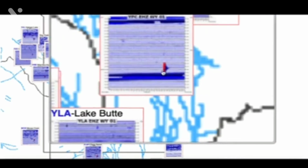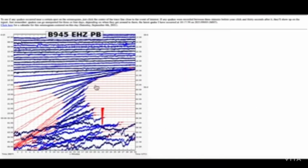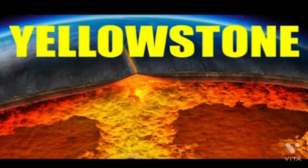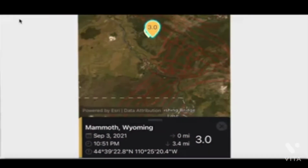You can also see a red vertical line that indicates earthquake activity about 8 hours later on most of these seismographs. But something occurred prior to the earthquakes occurring that I'm about to share with you that occurred north of Yellowstone Lake. I found a 3.0 and a 2.6 that occurred yesterday evening around 10:51 p.m. The 3.0 was a shallow quake coming in at 3.4 miles deep, and that would be right up in here just north of Yellowstone Lake.